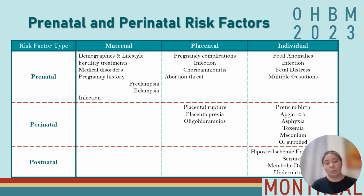All those affect, of course, also if she presents preeclampsia or eclampsia, that as you can see, is more to the right because there's an interaction with placenta and with some pregnancy complications for them to present. And one thing that I would like you to notice is that in these three categories we have infection, from maternal to placental and individual. And infection can be not only prenatal but also perinatal and postnatal. You can have sepsis affecting the life of this new infant. And of course, all of these factors interact and may produce severe consequences.